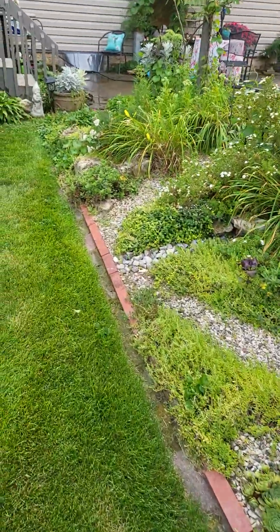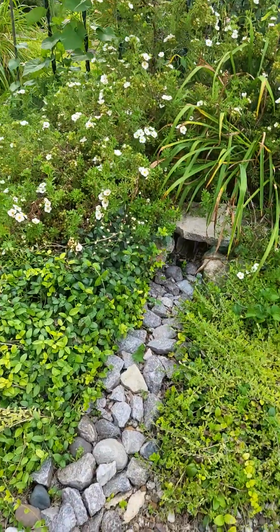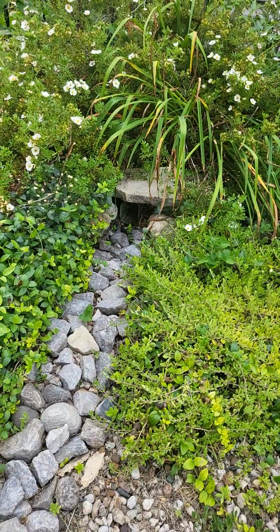This is a fun thing over here. This is our downspout, which I put rocks in, and looks like a little, maybe a gnome home.